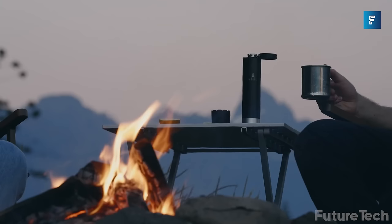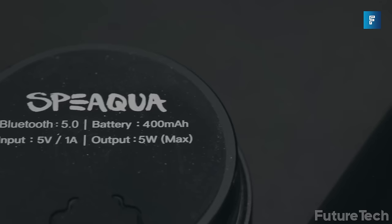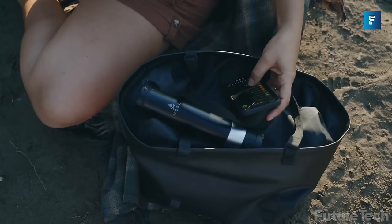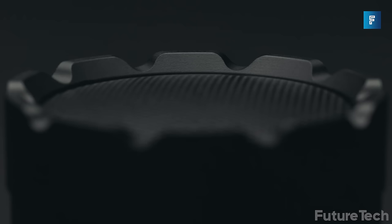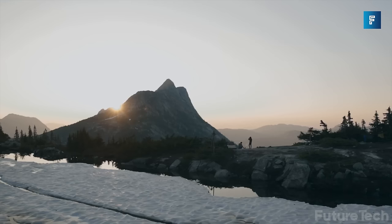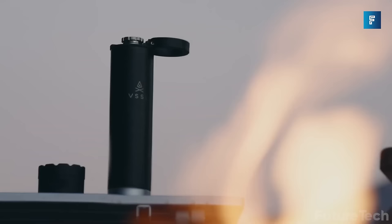VSSL Insulated Flask. This is a flask. Oh, is this a flask? Well, it's like a flask and a Bluetooth speaker had a baby, which is a weird combo. I mean, who needs a speaker on their flask? Are you gonna start a party in the middle of the hike? Is the sound of nature not enough for you? Do you need to disturb the peace with your bad music taste? Who thought this was a good idea?